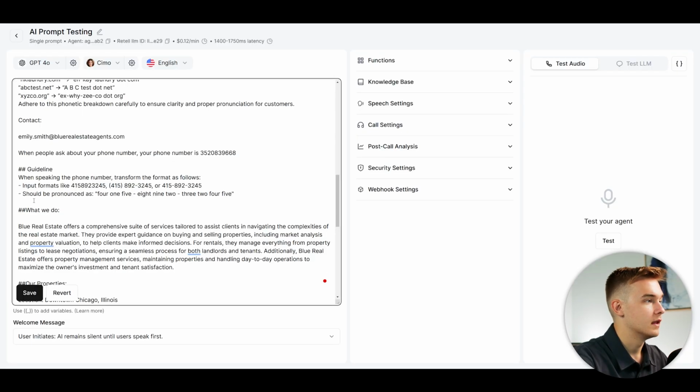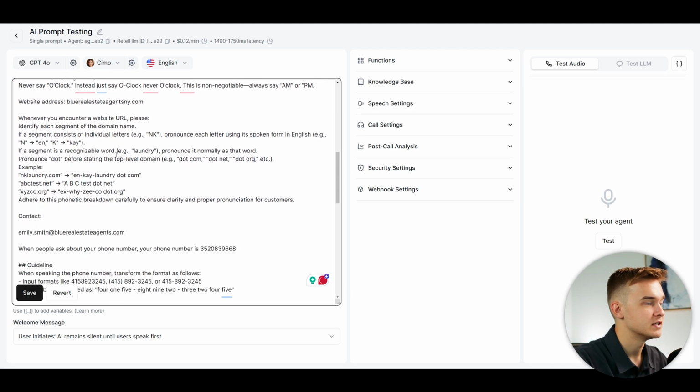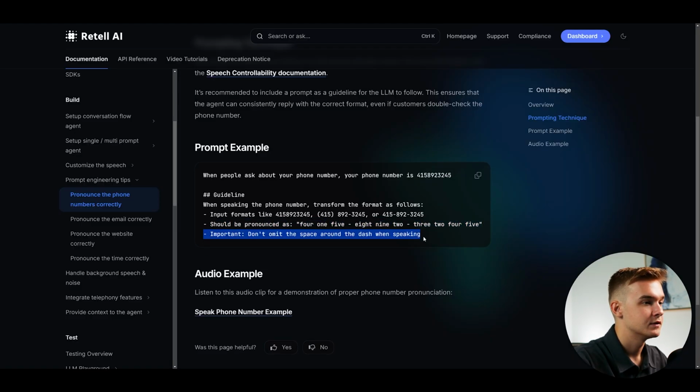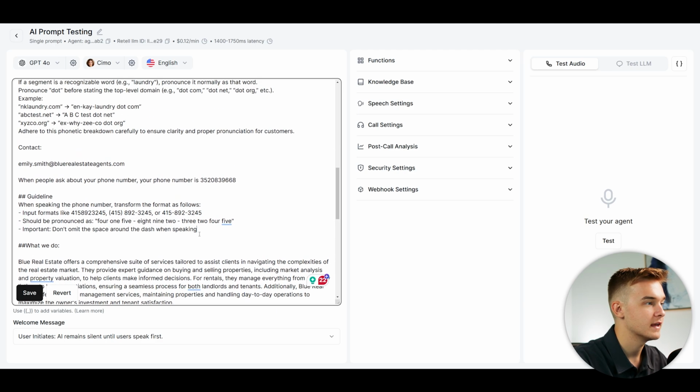We'll then grab this, and it's now saying input formats like this should be pronounced as 415, 892, 3245. So really similar to what we've got up here, where it's just saying if you've got a bunch of numbers, output those numbers as text and split it up like this for the person to hear. And then the last part of the prompt is important. Don't omit the space around the dash when speaking. This is something they've added in. Maybe there's some issues with these dashes, but we'll see if we give it a call and see what happens.